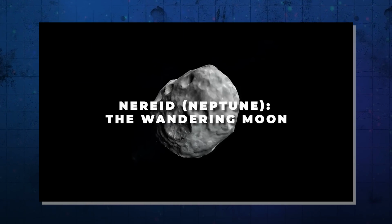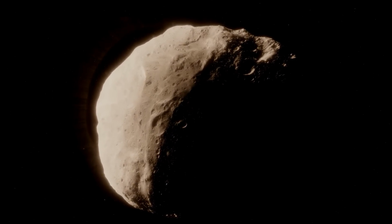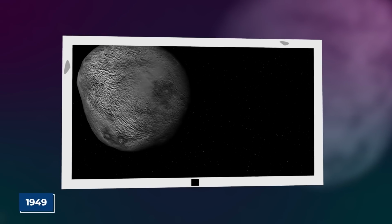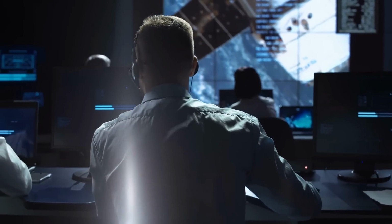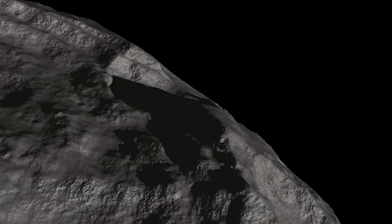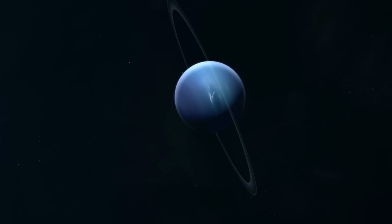Nereid, Neptune. The Wandering Moon. Nereid, one of Neptune's outer moons, is a mysterious celestial entity with a very erratic orbit, making it one of the most unique moons in the solar system. Since its discovery in 1949, Nereid, sometimes known as the Wandering Moon, has perplexed scientists with its erratic route and distant orbit. This intriguing moon provides insight into the dynamics that regulate Neptune's satellite system, as well as the larger processes of planetary development.